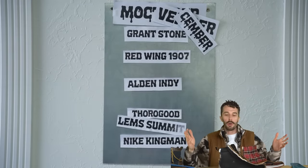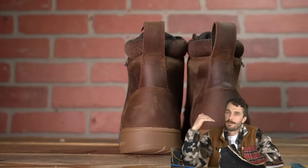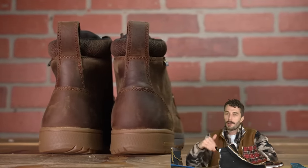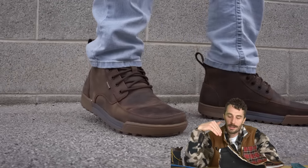And keep in mind that this board is based off only quality of materials. It's not based off of value. Basically, it's not what you get per dollar. It's strict quality. So these lower priced boots are always gonna rank a little bit lower. So keep that in mind.